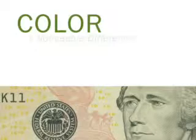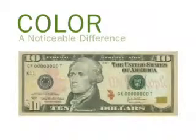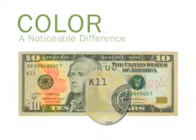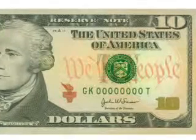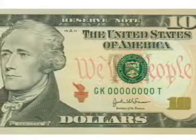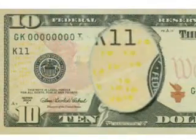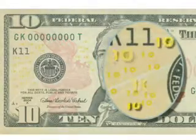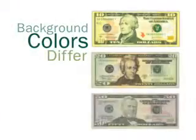Color. The most noticeable difference in the redesigned note is the addition of subtle background colors of orange, yellow, and red. The words "We the People" from the United States Constitution have been printed in red in the background to the right of the portrait. Also, small yellow 10s have been printed in the background to the left of the portrait on the front of the bill and to the right of the vignette on the back of the bill. The background colors differ with each denomination to help distinguish them.